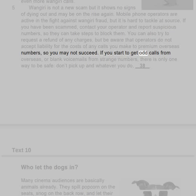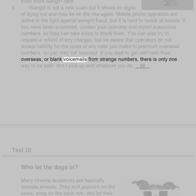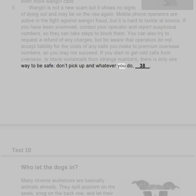If you start to get odd calls from overseas, or blank voicemails from strange numbers, there is only one way to be safe: don't pick up, and whatever you do, don't call back.